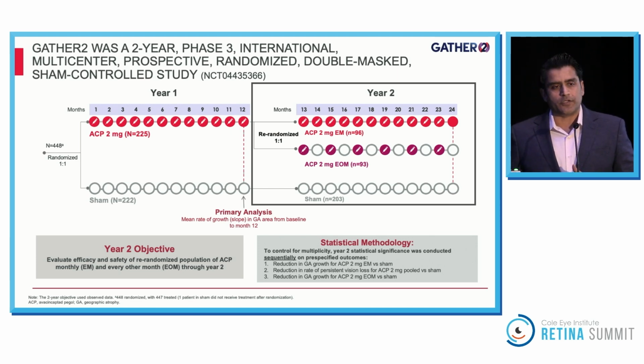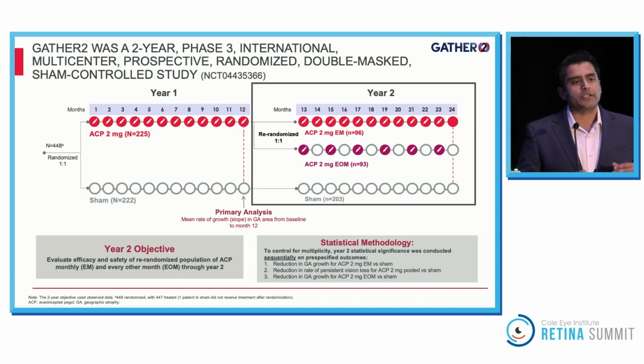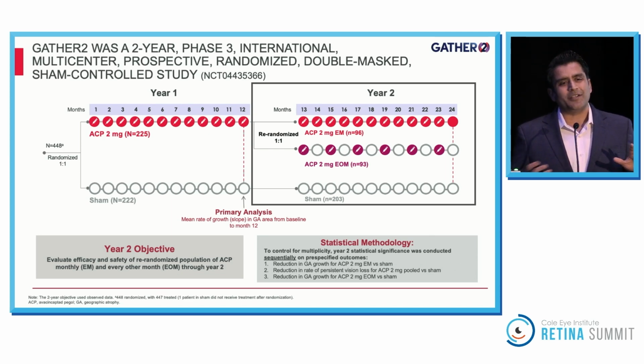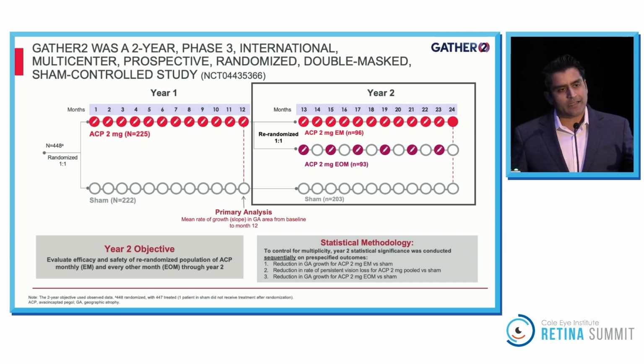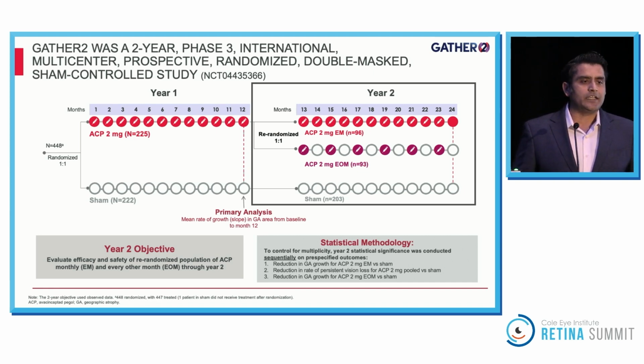At the end of the first year, after the primary analysis, patients were re-randomized. This is a very unique trial; it's not typical to re-randomize patients during the study. Patients who were treated were re-randomized to monthly or every other month. The goal was to see if decreasing the treatment burden with every other month dosing produced any efficacy differences or any safety differences. Patients on sham were continued on sham.